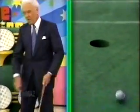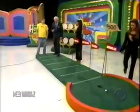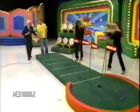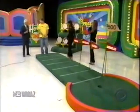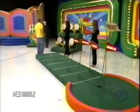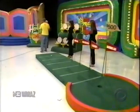Wow. Oh, my. Close. You do better than that, please. I want to give you that, Dan. I'm actually a lefty. Are you? We have a left-handed putter over here. Here you go. There you go.